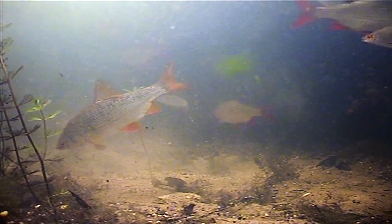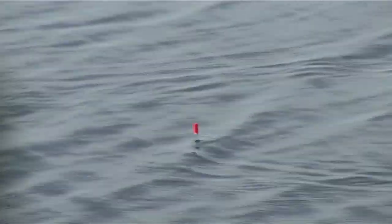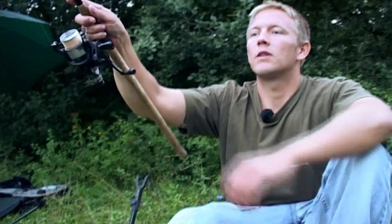And here we see it lifting the lead. The float stands up, and here comes the strike.